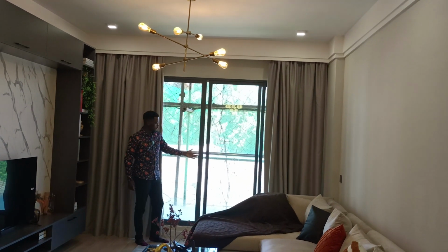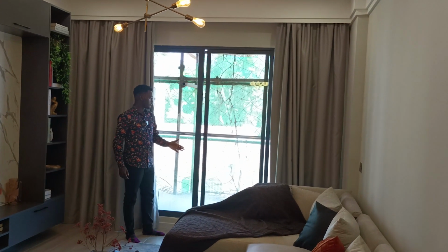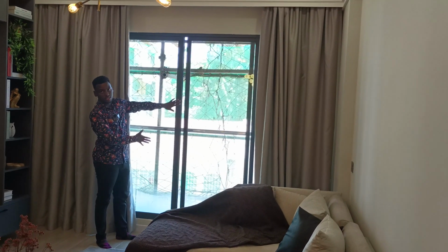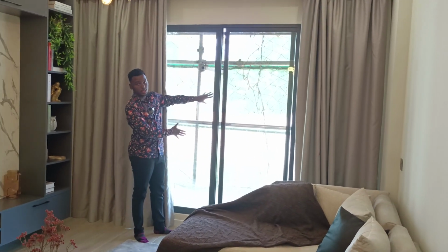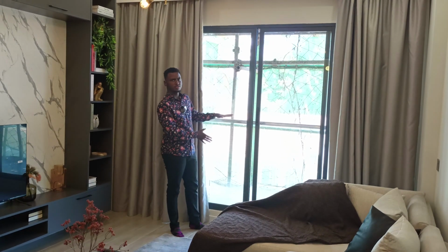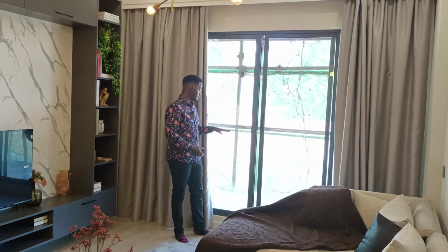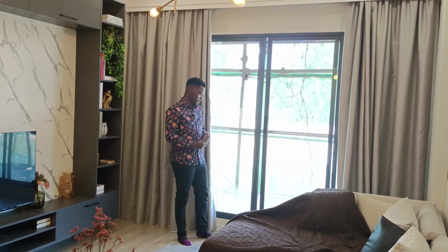Now over here, this is a Juliet balcony. This means that it's a balcony that is within the house. It's not the normal extended balcony that you're used to. And actually we have not toured any yet, right? This is our first one.